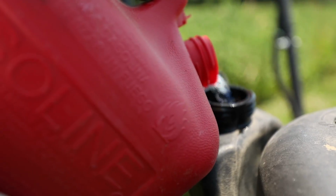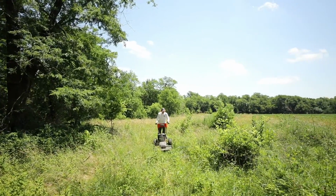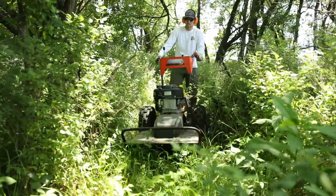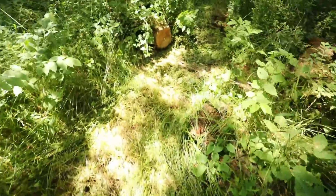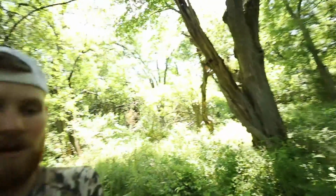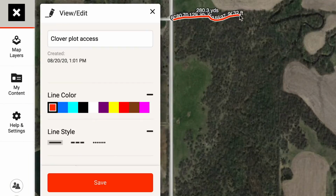Our first summer project on the 80 was creating a better access route to our north clover plot. The plot still has a long way to go, but it's greatly improved from last year. All right, just made it to our north clover plot. Now we're just doubling back. This is gonna be great access come the fall.